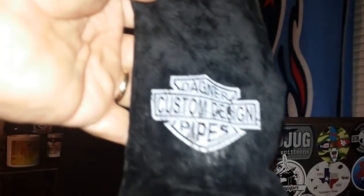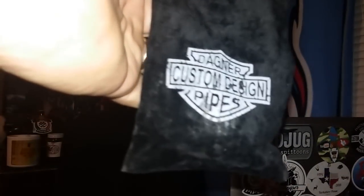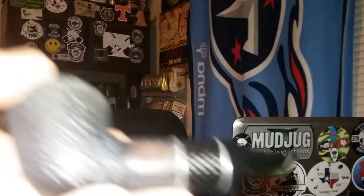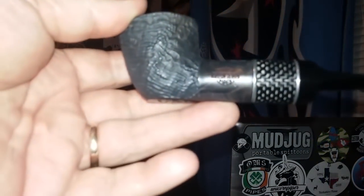Got this from a guy on Instagram. No need mentioning any names. He was selling a lot of pipes, all of them $25 each shipped. The deal of the century. And I got on, he didn't get back to me. I got on it early, I think. I don't think it had been posted long. And he just didn't get back to me. And when he did, this is all that was left.